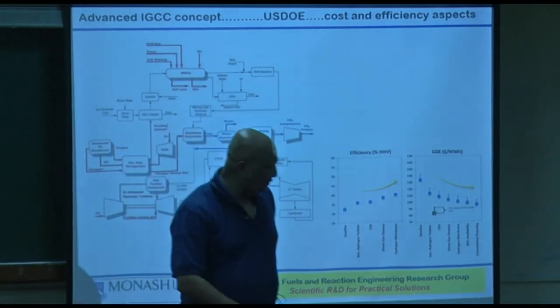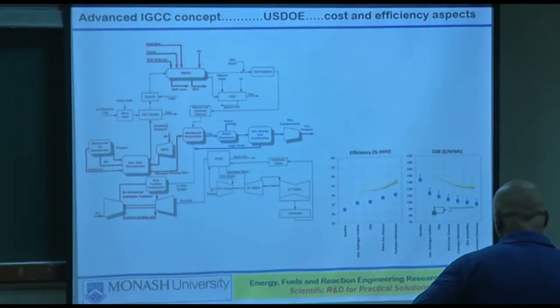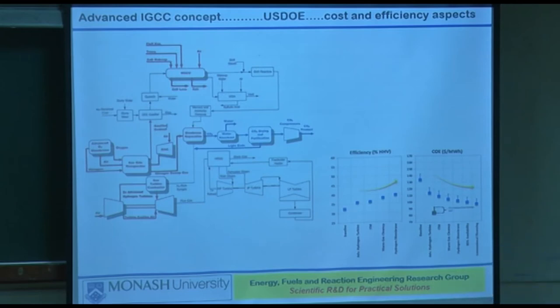So what I would like to bring to your attention here is how they think the projected efficiency does increase, from baseline to advanced hydrogen turbine to ITM, which is a kind of membrane, the warm gas cleanup, and then the hydrogen membrane. So this is where the baseline is: 33% on the higher heating value basis, not on a lower heating value basis.